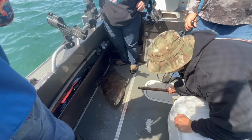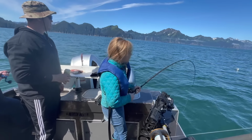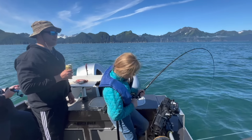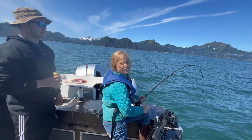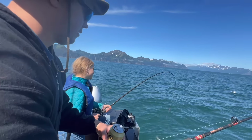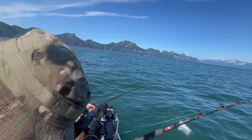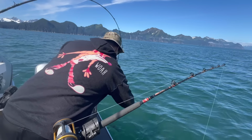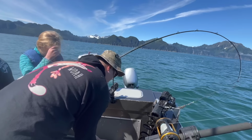Not a bad one, guys. That's a good one. What you got, Beth? Look at Dad. Yeah, you do have a fish. There it is. It's a keeper halibut. Don't pull it all the way out of the water, babe. Yeah, I'll gaff it. Wait, what are you doing, Luke? Bring it up. There it is.